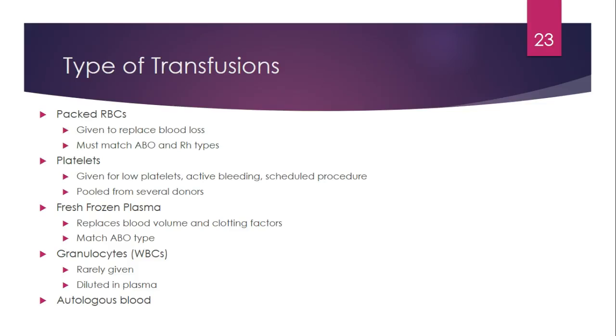So what can we all give? What are some of the blood products? Well, PRBCs is probably one of the most common ones we give, and that's to replace blood loss. So we have to match on that one ABO and RH. So that would include A, B, AB, and O. And so RH is positive or negative.